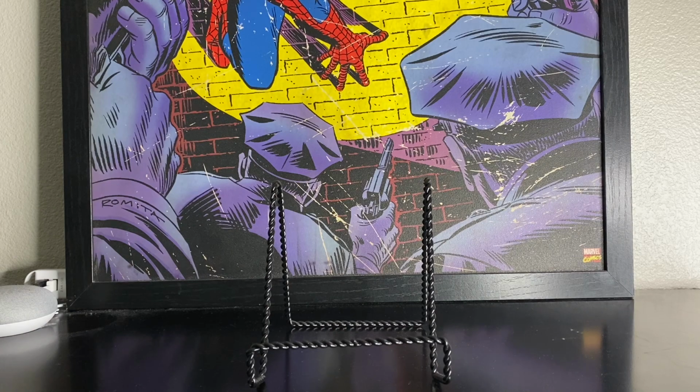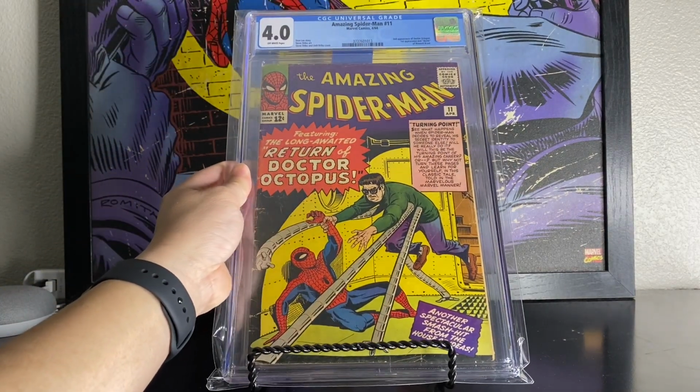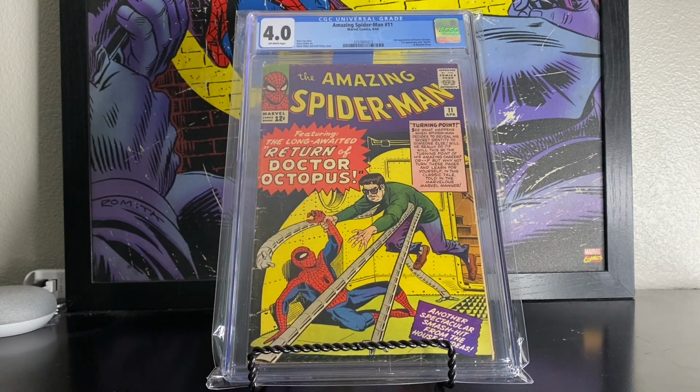Okay, and along with that is going to be Amazing Spider-Man number 11. This is the second appearance of Dr. Octopus, and this one is also matching grade at a 4.0. Nice yellow covers on that one as well.